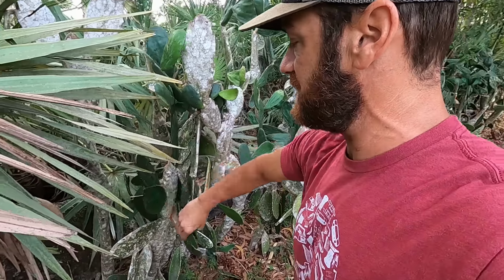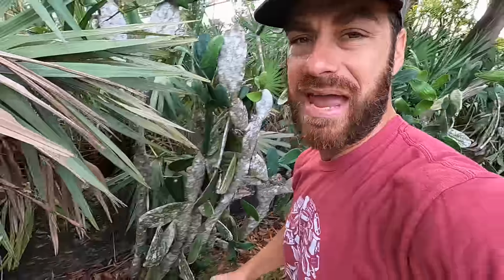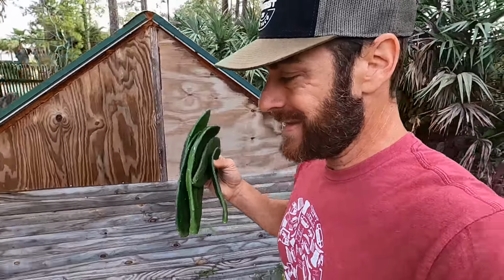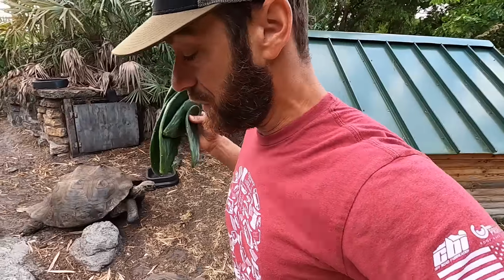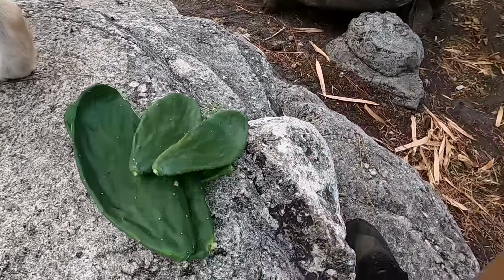This is a spineless Opuntia cactus pads. And some of them may have little hairs on them, but I got these. They grow kind of all over the place in Florida. And basically, you can find them also in Latin supermarkets, which is convenient if you live up north. Just go to a Latin supermarket because it's actually a really good food source for humans.